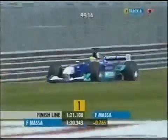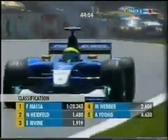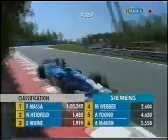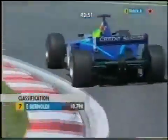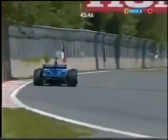Giancarlo Fisichella looking very relaxed this morning. Those extra 2 points in Monaco must have given you a boost. Yeah, I'm confident. I feel well because I did great results in Monaco and in Austria, and I'm looking forward to this weekend because I did very well in the past year. I went 4 times on the podium, so I'm confident.